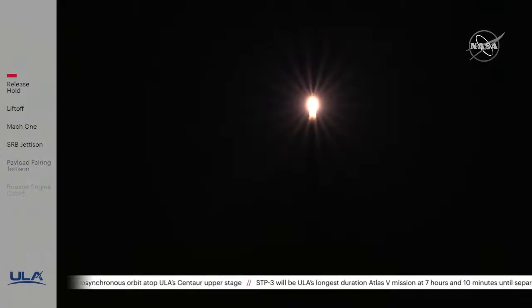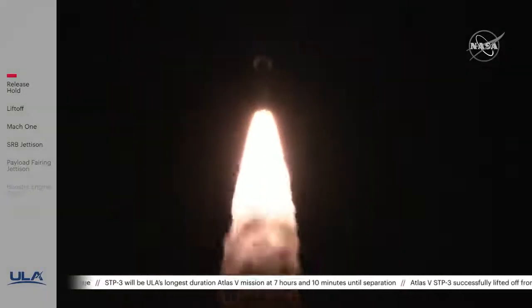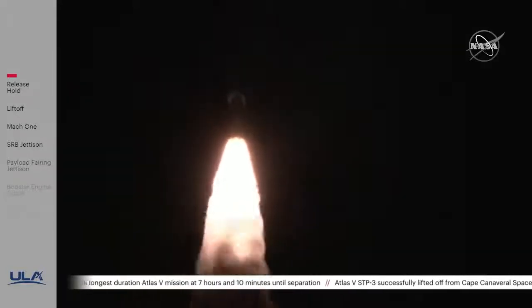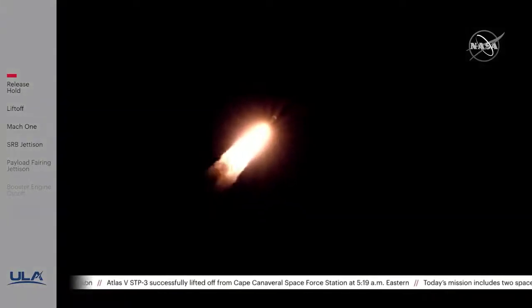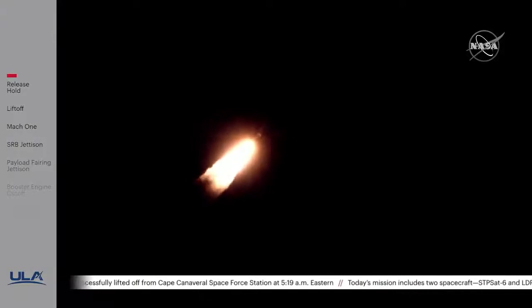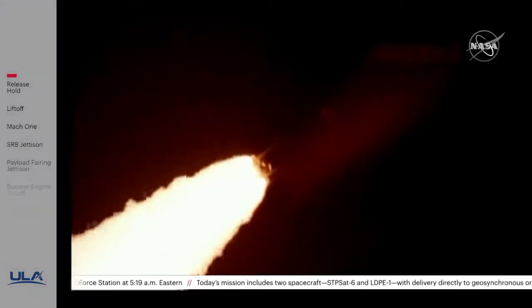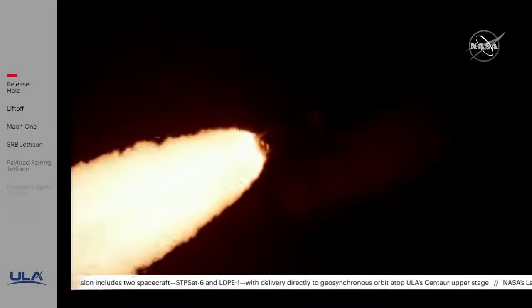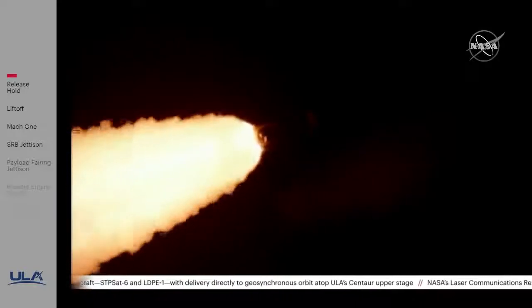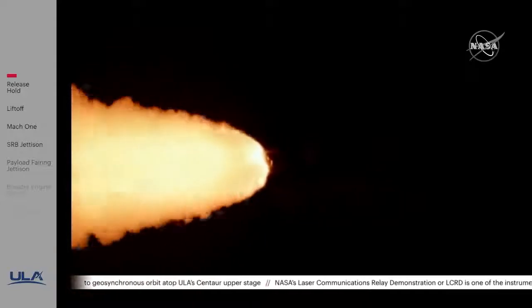Mach 1, Atlas V is now supersonic. Passing 45 seconds into flight, vehicle is now passing through max Q, maximum dynamic pressure. And the RD-180 is throttling back up as expected. Engine response looks good. Passing 1 minute into flight, the vehicle is now 9 miles in altitude, 7 miles downrange, traveling at 2,200 miles per hour.